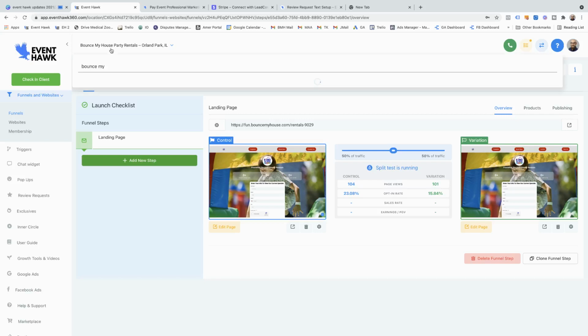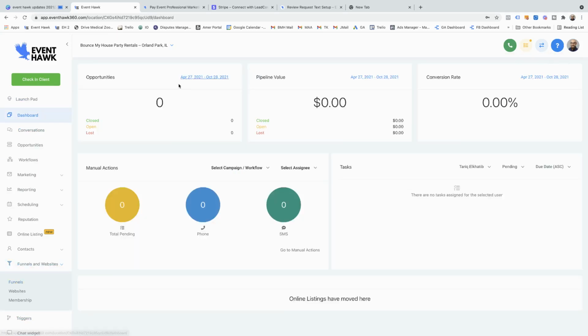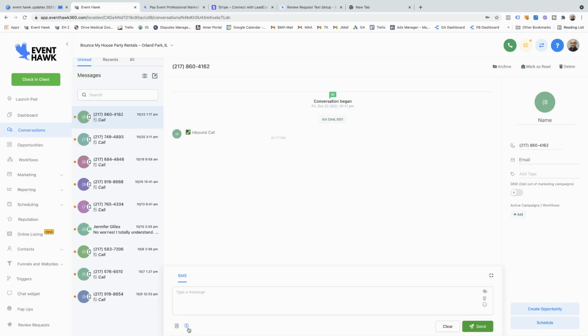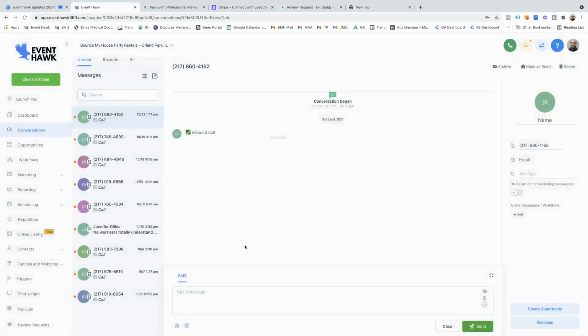So if you are in your Event Hawk here, so this is my Event Hawk. All right. Again, if you want the payments, that's already set up. You can collect deposits through text message just by going to conversations. Whether if it's on your desktop, you just click request payment here, and you got to set up Stripe. You set that up one time and it's done. If it's on your mobile, then let me show you guys on mobile what that looks like real quick.